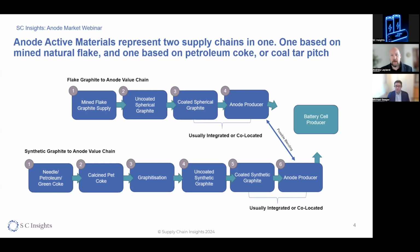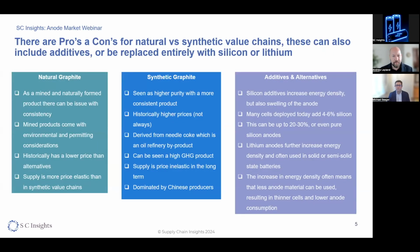Now, what are the pros and cons of each? So we look at natural graphite, and just say it's effectively mined. There are large deposits in Africa, North America, Scandinavia, Australia, and China. It's geographically pretty easy to find. It's also quite often a relatively low cost mining operation. You're pretty rarely going to go underground to mine this. It's from a near-surface mine with a relatively low stripping ratio.